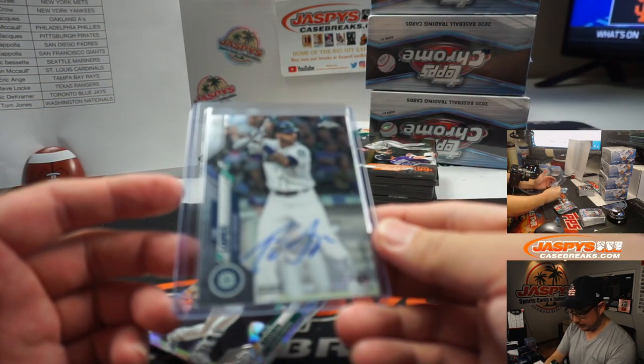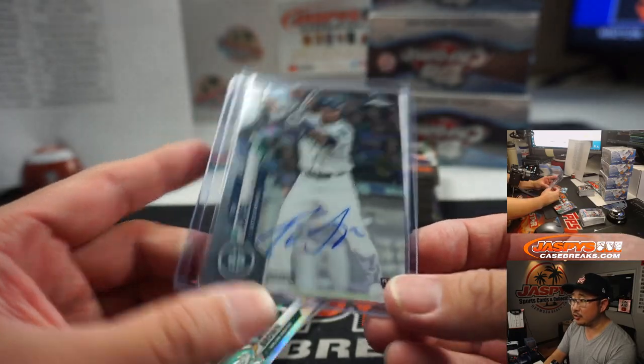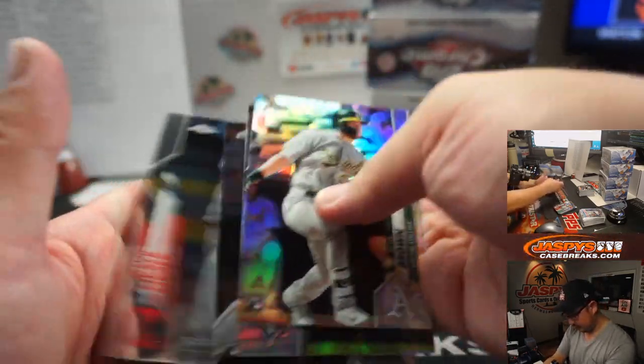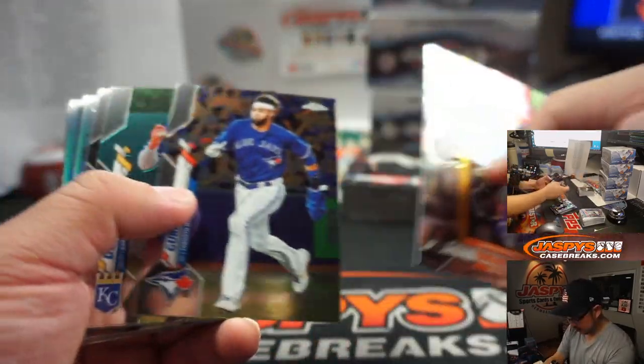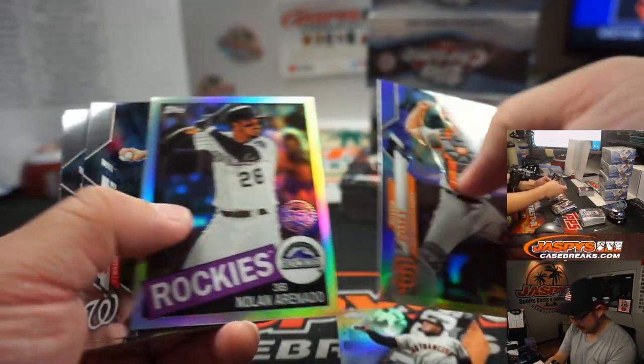It's Tim Lopes. For Mark Bissett and the Mariners, rookie auto. Willie Mays die cut.